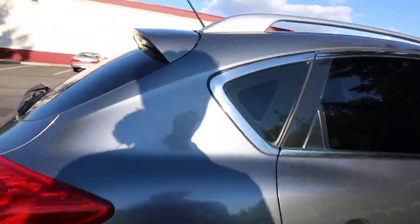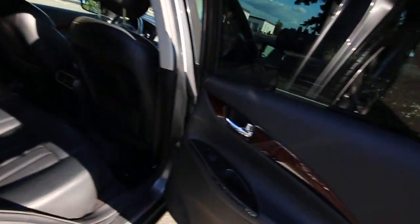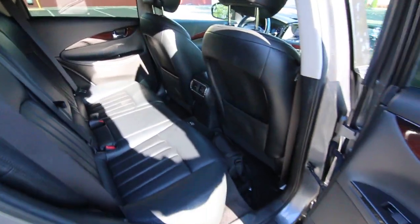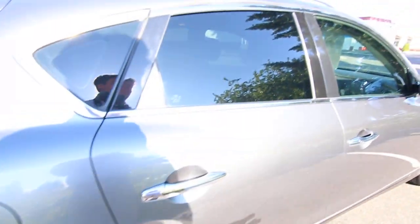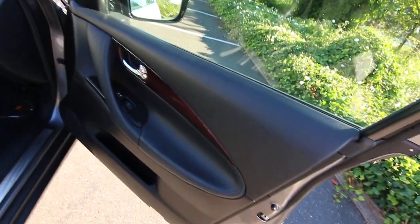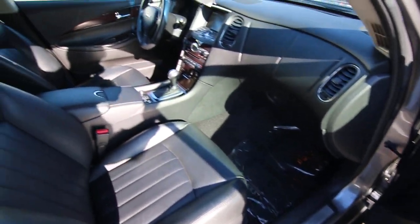I live in Puyallup. I'd be more than confident driving all year around in this thing with rear-wheel drive. Maybe there might be a few days where it gets kind of sticky, but other than that, I would do great. Really nice color combination in graphite gray, black leather.